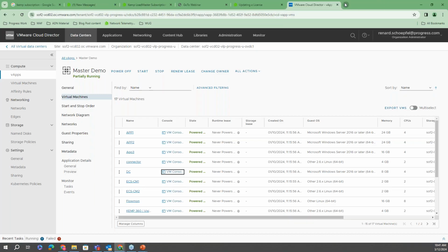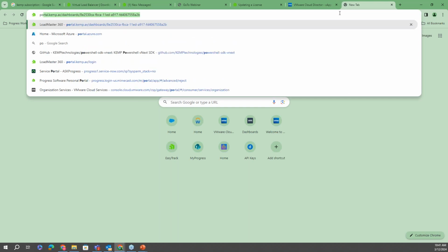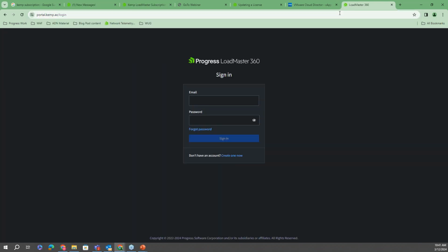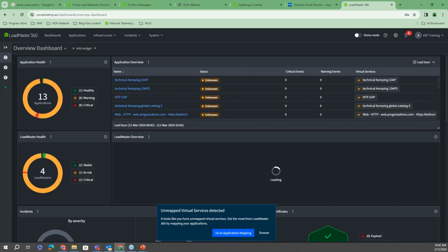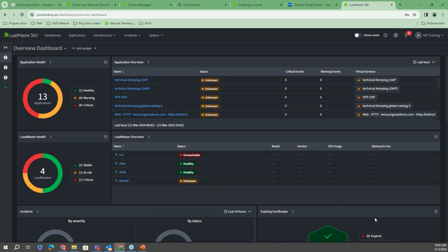We need a browser. So to get to Loadmaster 360, you need to go to portal.kemp.ax. Then you log in with your Kemp ID. This is not the one I need. This is the one I need right now. And now I'm in the SaaS solution for my demo environments. So there you see, this is the main overview right now.